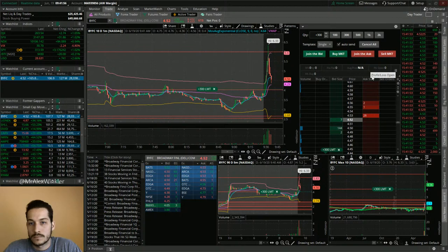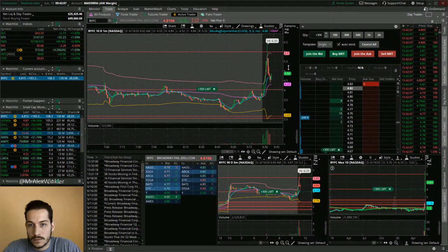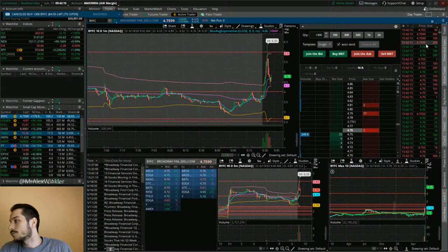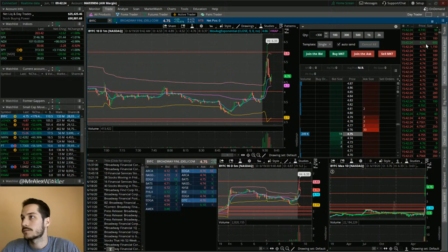There's stuff flying all over the place. Really nice bounce here, 12%. Nice, Tyrone. Woohoo! That was some explosive business, out of the gates on everything.